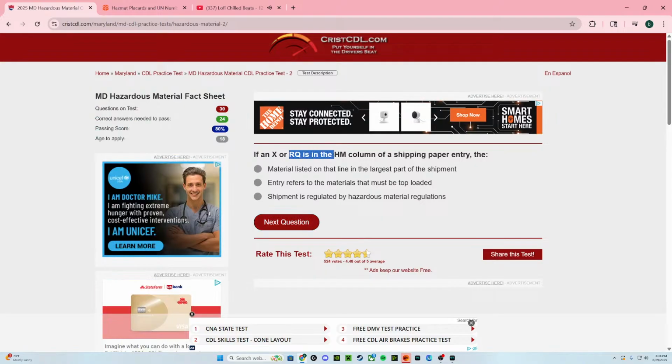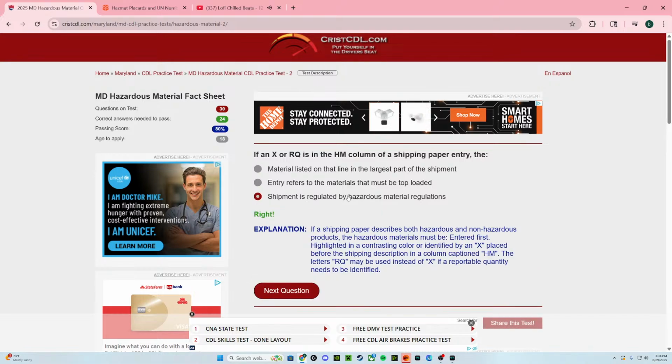An X or RQ in the HM column of a shipping paper entry means the shipment is regulated by the hazardous materials regulations. That's all that means.